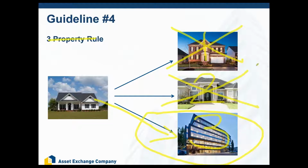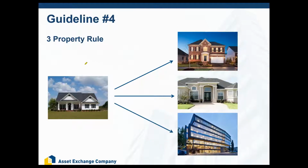But what we always counsel our clients to do is don't wait until day 45. Go out within the first 45 days and make offers, right? You can go and make 200 offers in the first 45 days, and hopefully you get something locked up. On day 45, it hopefully is just a technicality submitting your identification letter to us because you already know what you're going to buy. So day 45, very important.